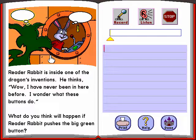Wait, my invention isn't done yet. If I press this button, maybe it'll take me somewhere. Not that button! You'll be a roasted rabbit, a baked bunny, a bye-bye birdie. Or maybe it'll make my dinner. Maybe I can get a hold of Sam if I just press this button.